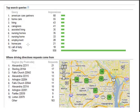And then driving directions. Now this is really important for florists, chiropractors, dentists, retail spaces, and even other service providers. I want to know where people are requesting driving directions from, because I may be very surprised at where people are coming from to find my shop or my store. In this case, this is a service provider who goes out to the home. So most of these folks don't need to drive to this office, but you can see that Alexandria has the most requests.